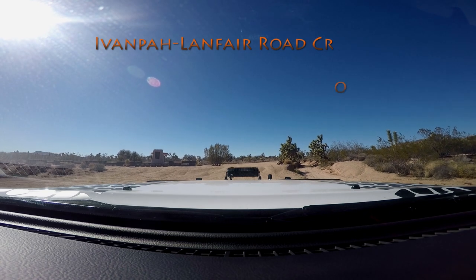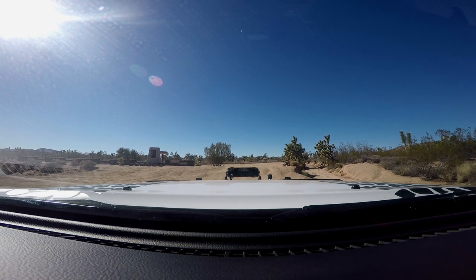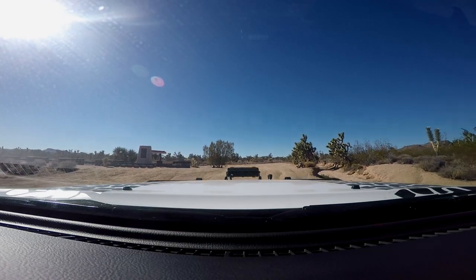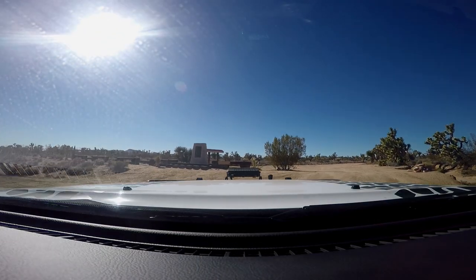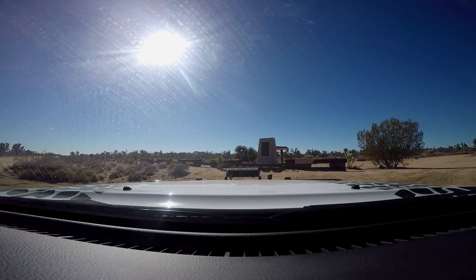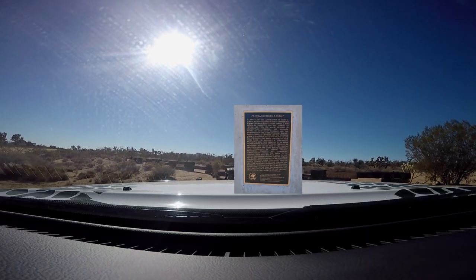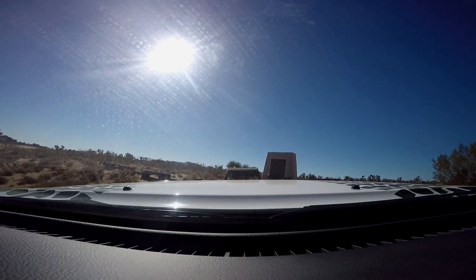Okay, so from this segment two, Mojave Road passes through a dense Joshua tree forest, with craggy New York Mountains looming to the north and northwest. Nevada Southern Railway.